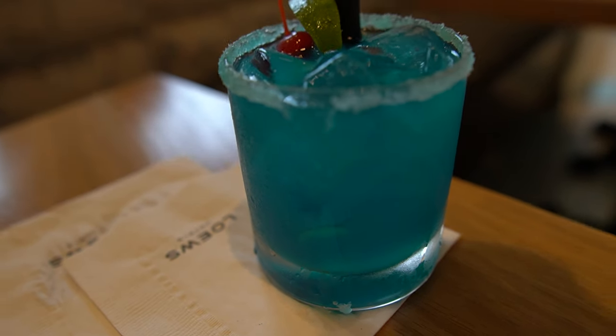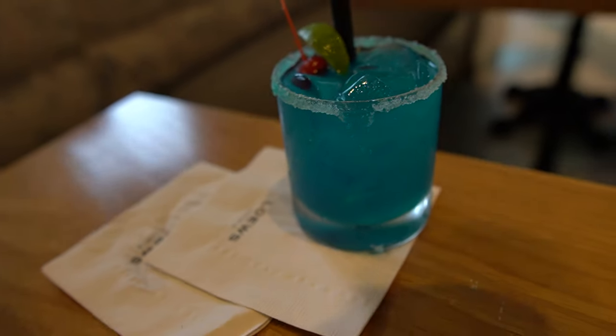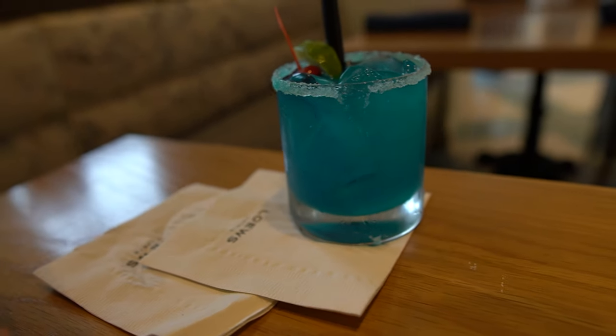Ooh. It's got that signature tequila flavor, but it's got like a refreshing undertone, almost like, not the taste you get, but that feeling you get from an ice cold Gatorade. I like this. 4 out of 5 balls. Like margaritas, you should definitely order this one.